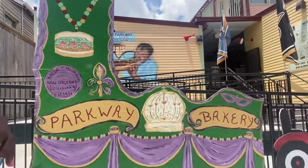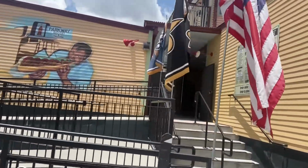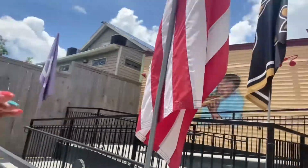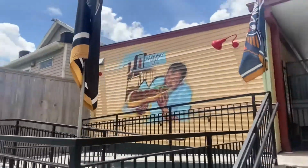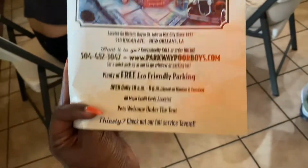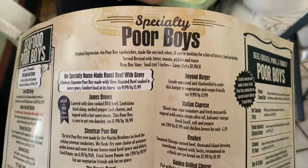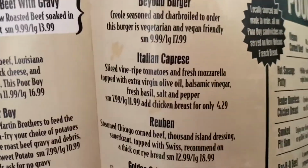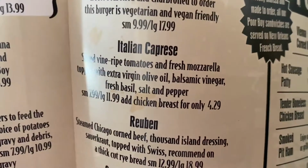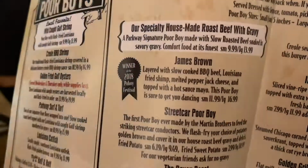It's a really cool looking place here. We're gonna go inside and wait, if the po'boy looks anything like that, I'm ready. Look at that guy. Look at this. All right, guys, so it was an extensive menu. It took me a minute to kind of figure it all out. But here we are. We're going to settle on the Italian Capri po'boy. It's got chicken on it. I was not going to do the alligator sausage.